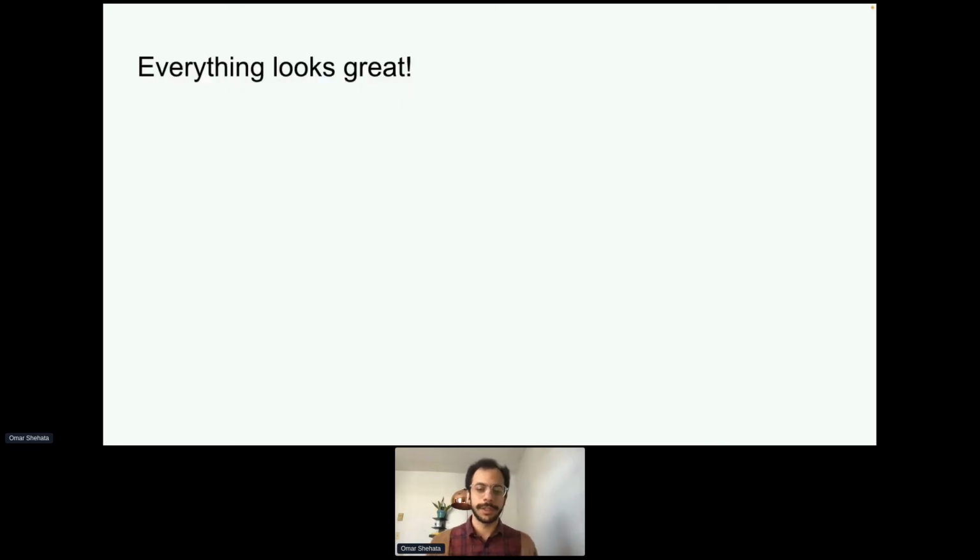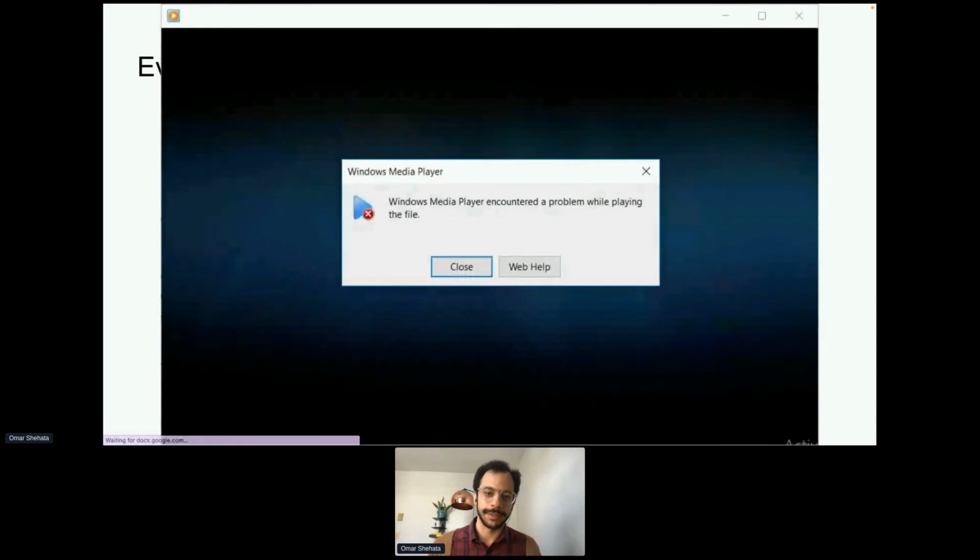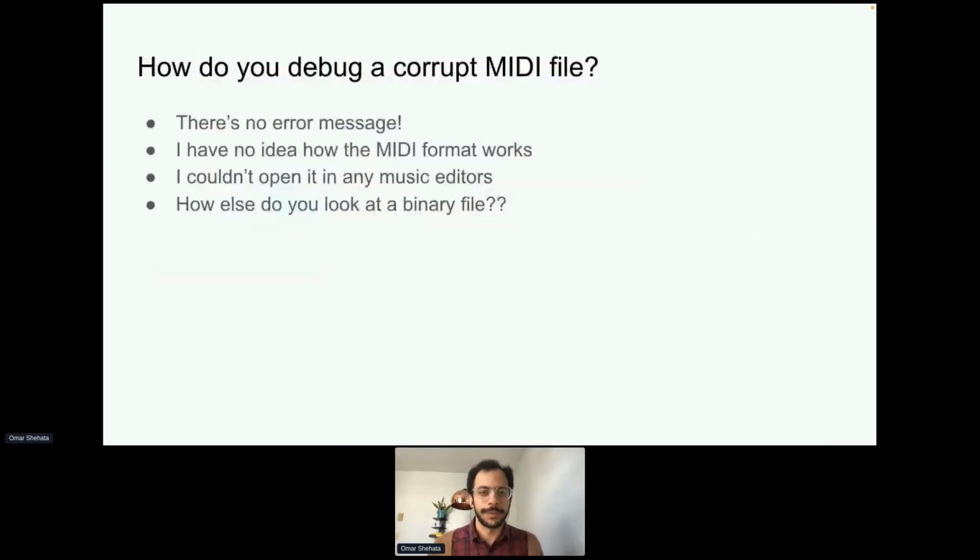I got a file and I double clicked it to listen to it. And then I got this: Windows Media Player encountered a problem while playing this file. The music file was corrupted. It couldn't be opened. So here I was very stuck. I had no idea what to do, because normally there's an error message that I can look at and maybe Google and go from there. But there was nothing here. The file was just corrupted, and it was a binary file, so I couldn't open it with any music editor. Every time I tried to open it with any editor, it just said it was corrupted.